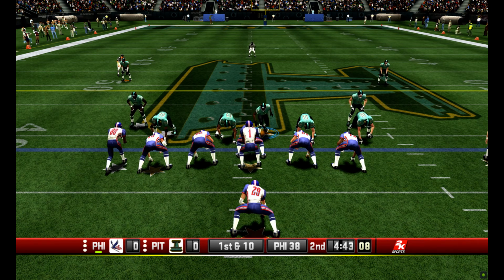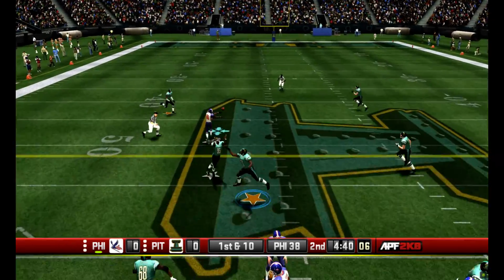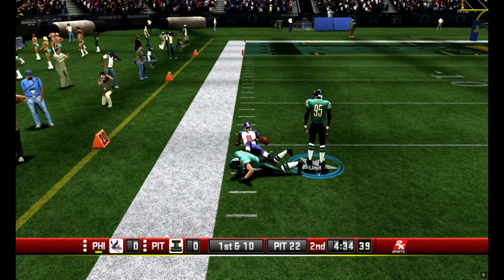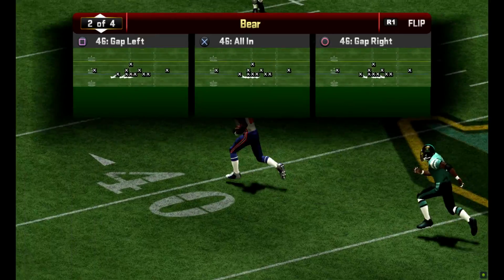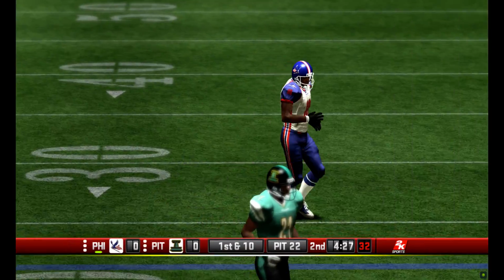The Americans had their last drive stalled at the tail end. We'll see if they can keep momentum throughout this one. It starts at their 39 yards. It's complete for the first down. Irving Fryer enhances this catch with a little move. Right there. I love to watch him work.